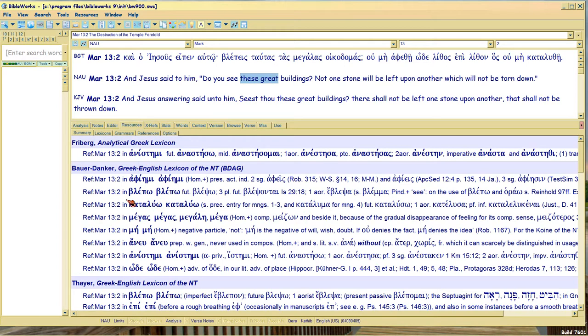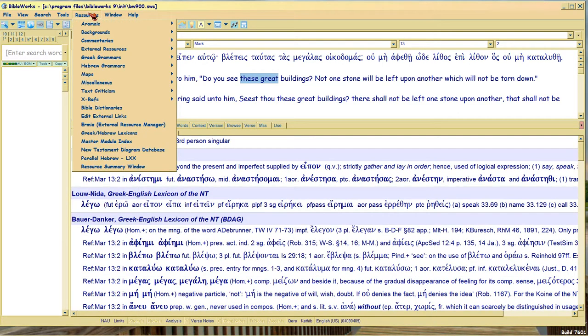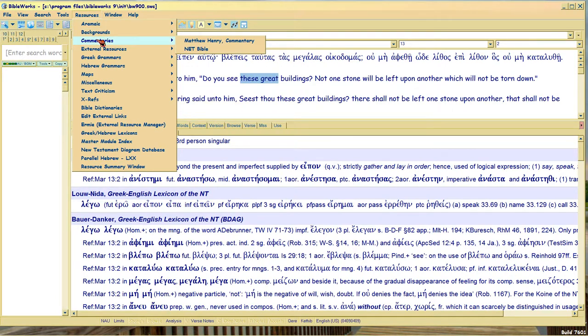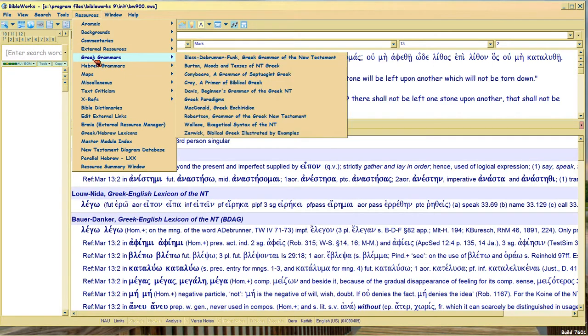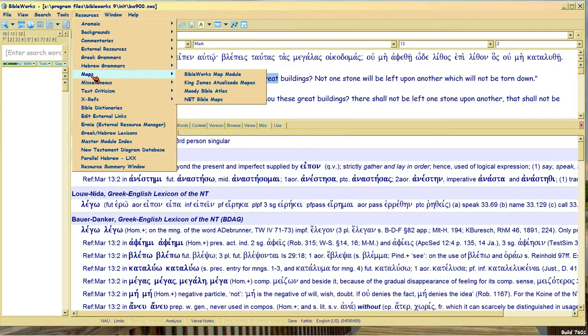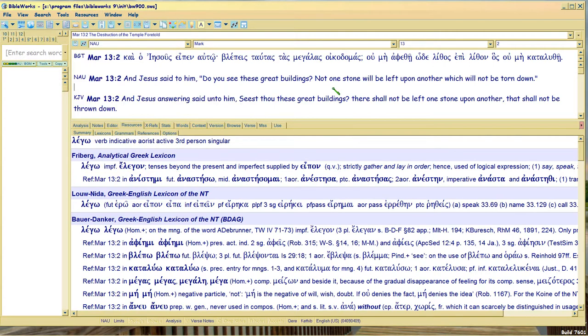And then you've got all these other things you can use. There are like 1,000 tools in here. I did videos on Bibleworks 9 on YouTube, so you can look them up. If I want to learn Aramaic, I can do that. If I want backgrounds on the Testament, I can do that. Commentaries, which I'm not too fond of, but a lot of people are. If I want to learn Greek grammar, this includes being able to pronounce it, because they have little recordings in these things. Hebrew grammars, maps.